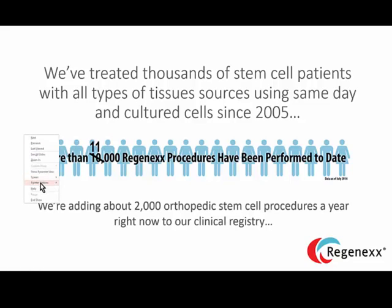This is actually the most recent. I'm going to switch here to a pen. The most recent number we put out on the website now is 16,000 Regenexx procedures have been performed to date, and we're adding about 2,000 procedures to our registry a year. A registry is where we track these patients and track those results.